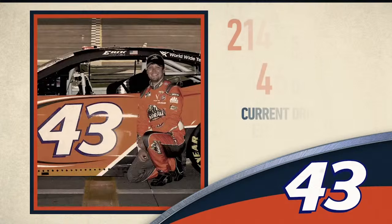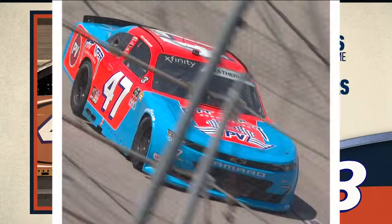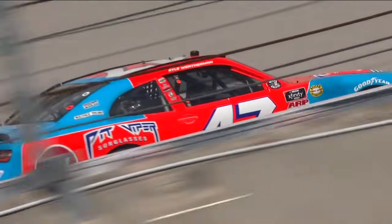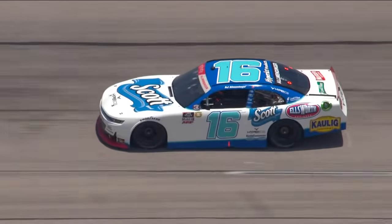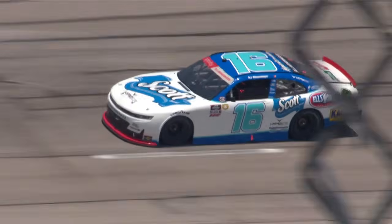Right. Eric, you should have thrown back to Bubba for this weekend, I believe. All the way back to last year. I do love your scheme, though, with John Andretti. That's awesome. For sure. It's a great looking scheme with STP on there. Pretty iconic colors. A lot like the 47's looking like this weekend. Yeah, Kyle Weatherman throwing it back to the old STP colors as well.